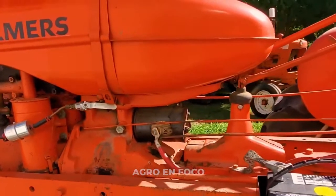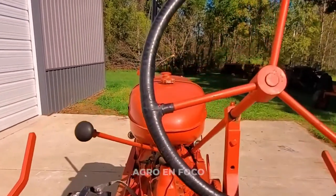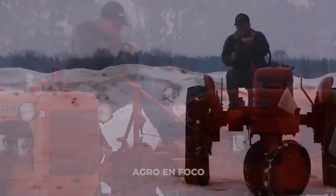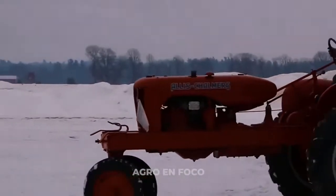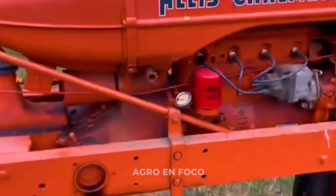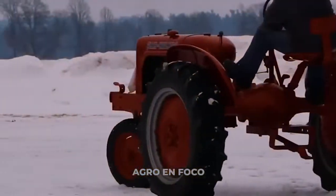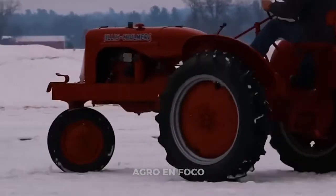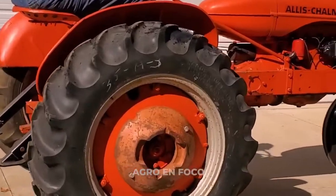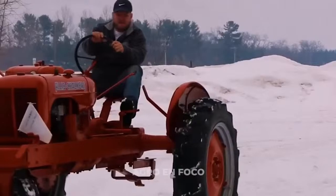The Allis-Chalmers RC was introduced as an adaptation of the WC model, which was already well known in the market. It incorporated components from the B model, but faced a significant issue: cost effectiveness. Despite technical advancements like a 125 cubic inch 4-cylinder gasoline engine delivering 12 horsepower at the drawbar and 16 horsepower at the belt, the RC ended up being an expensive and temporary solution for farmers at the time.